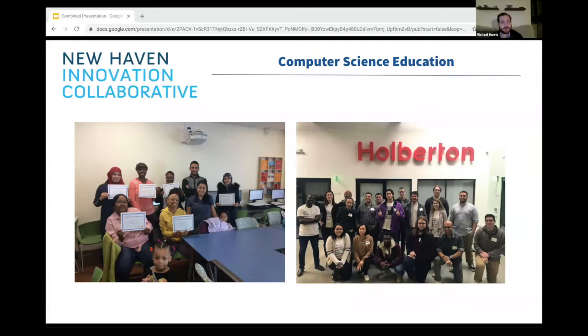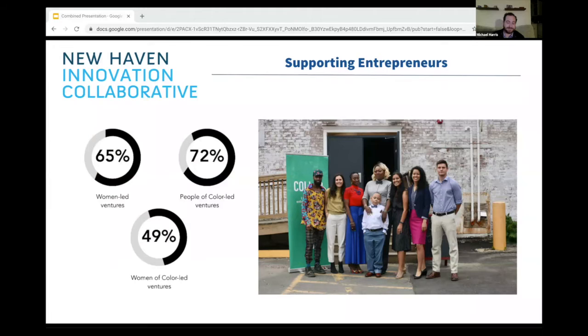The program at the right, the Holberton School, is a 2-year full stack development program for software. All of this is building, though, to try to support entrepreneurs through space or talent.